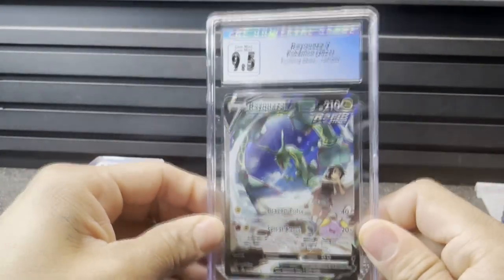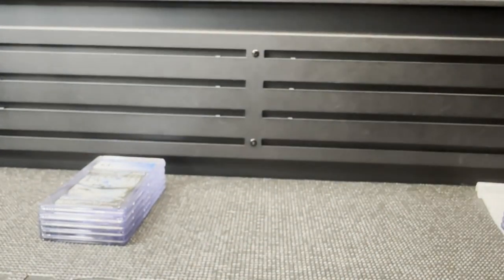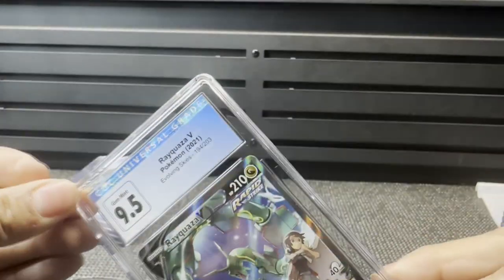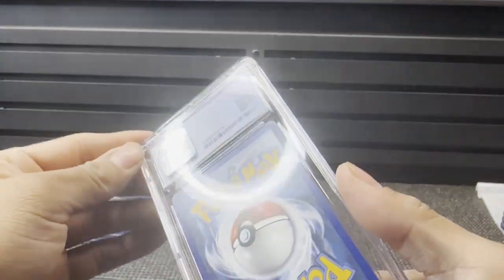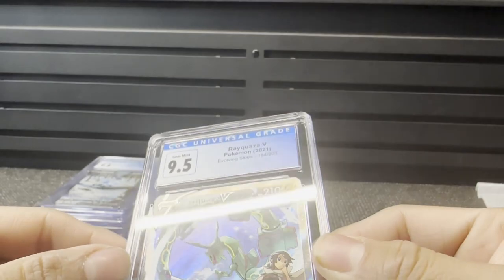A 9.5 on this Rayquaza V. Yes! Oh, shit. I thought I broke it. Oh, man. That was a close one. Oh, shit. Oops, that was a big fail. No, it's good. It's good. Very excited for this one, though. 9.5 Rayquaza. Nice.